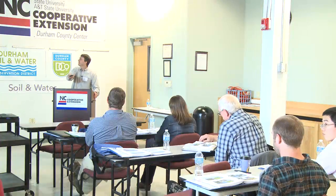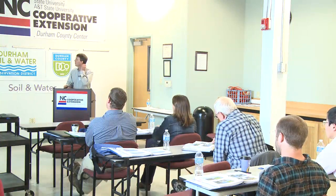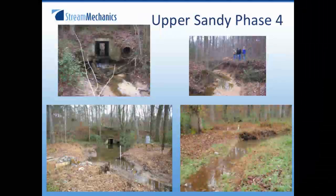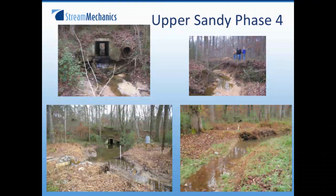All right, so the last one, and you're not going to see this today, this is tomorrow. This is that example where you had the 3-foot drop coming out of a culvert. This is the incised channel. So this elevation here is the same as the elevation of that culvert. So this is left as a big plunge pool. That's how we pull off the priority one. We make up that grade all at one time.